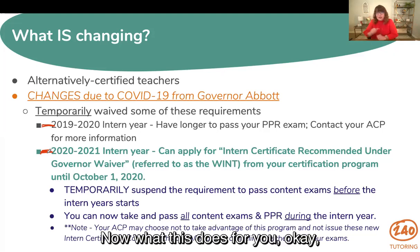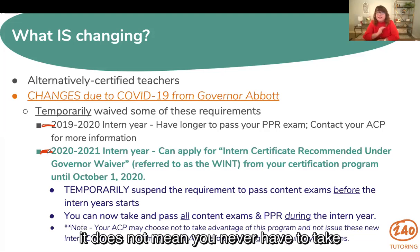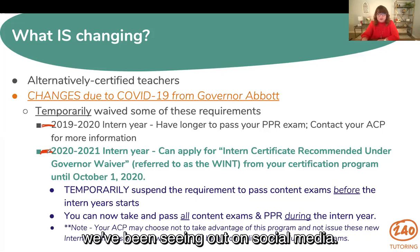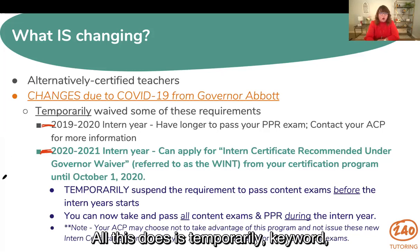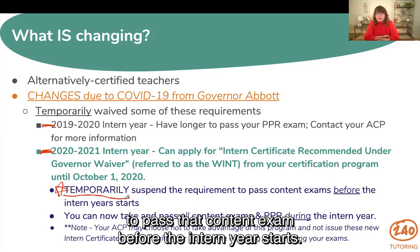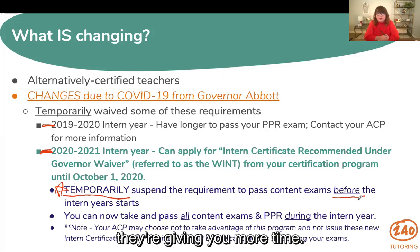TEA. Now, what this does for you, okay, it does not, hear me clearly, it does not mean you never have to take the content test. That's been a misconception we've been seeing out on social media. All this does is temporarily, keyword, temporarily suspend the requirement to pass that content exam before the intern year starts. So they're basically giving you more time. They're giving you more time.